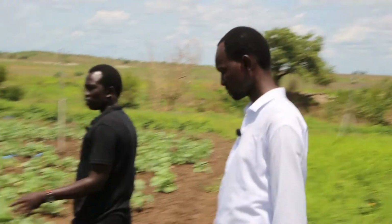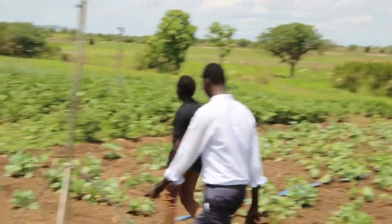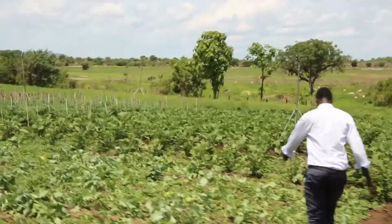Okay. So that's good. Maybe we can also try to see other parts of the farm that you have so far. I think let's move around. You take some green vegetables here. Maybe I take you to the other side, of the pigs, of the goats.